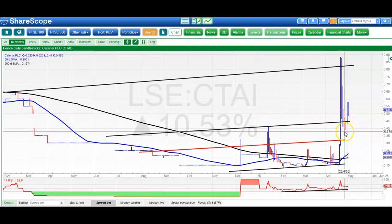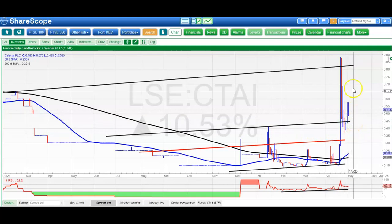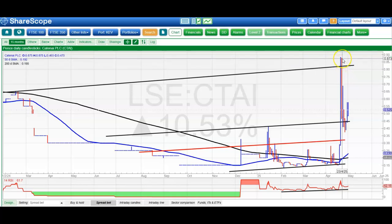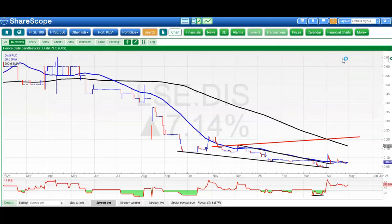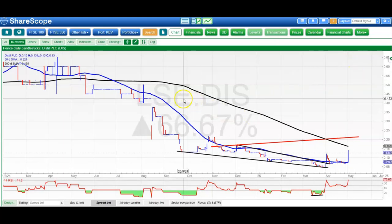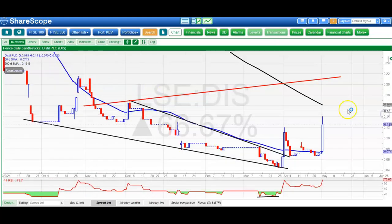There was a bit of a move down to test the old resistance there from January in the upper 30s as a new support. But that's all done now. And the longer we stay above 0.44, the greater the chance of a retest of recent resistance through 0.8 pence sometime during May.